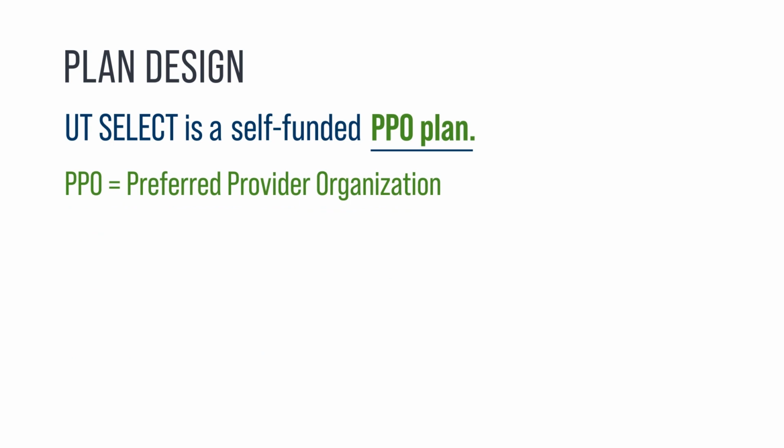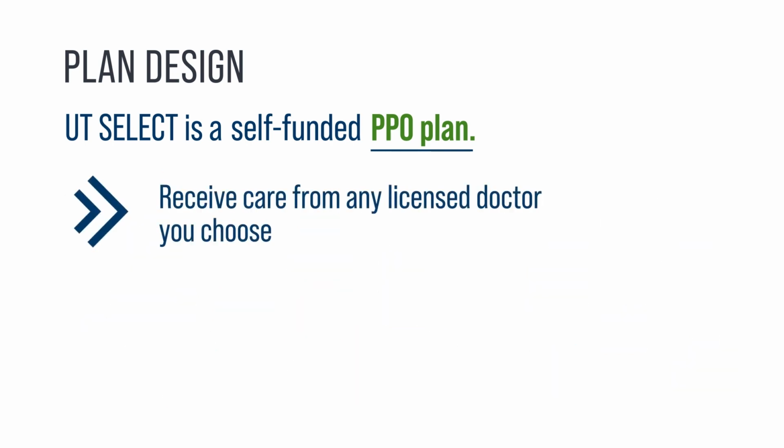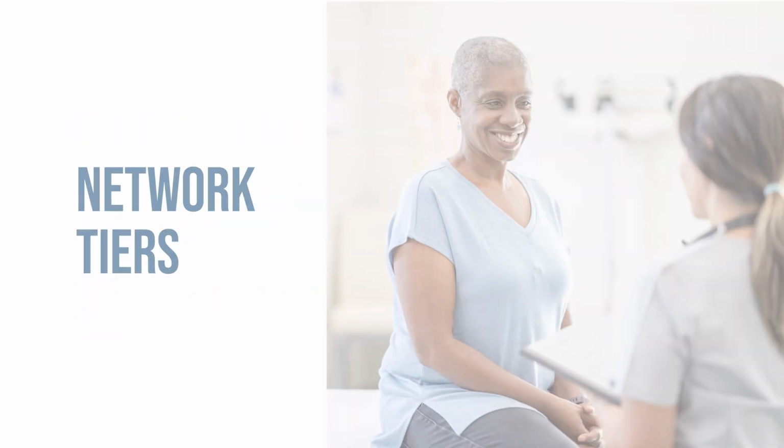UT Select is also a Preferred Provider Organization plan, or PPO. That means the plan contracts with medical providers and facilities to create a service network. With a PPO plan, you can receive care from any licensed doctor you choose, with no referral required.